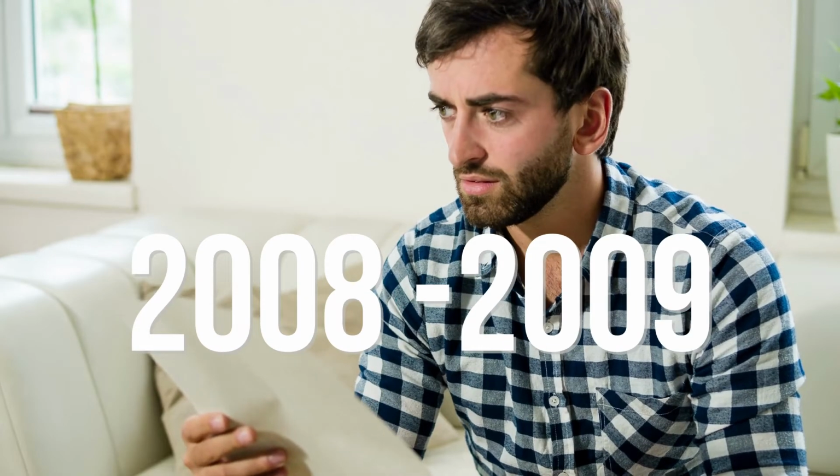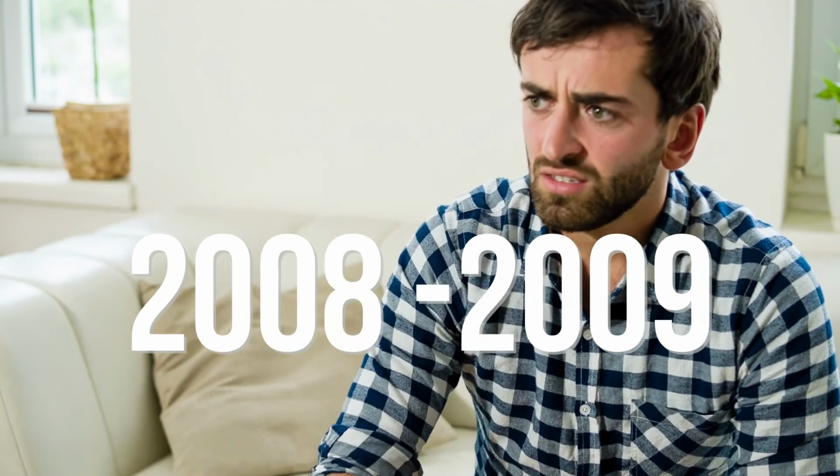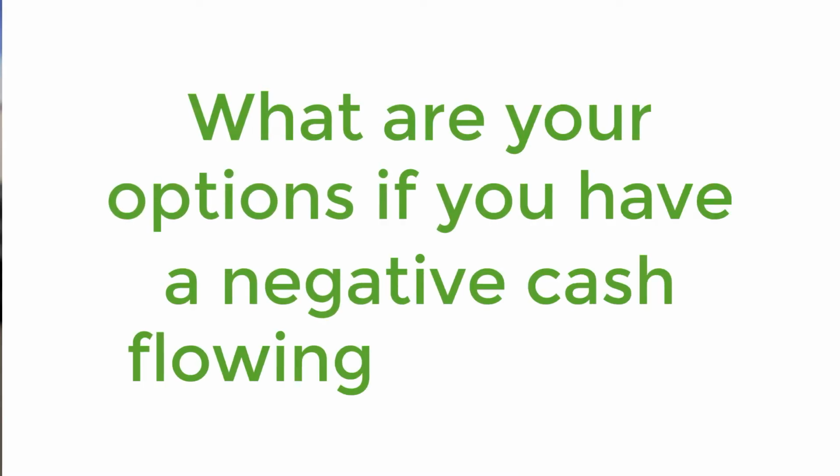You know, a lesson learned back in 2008 and 2009: for the majority of properties, if people would have just kept them for 3 to 4 years, they would have been back in the money. Not only would their property values have gone up, but also rates would have come down and rents would have increased. So those would become assets instead of taking that hit and maybe even losing money or putting a property in foreclosure. What are your options if you have a negative cash flowing property?